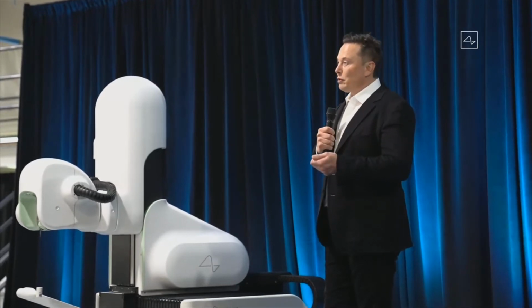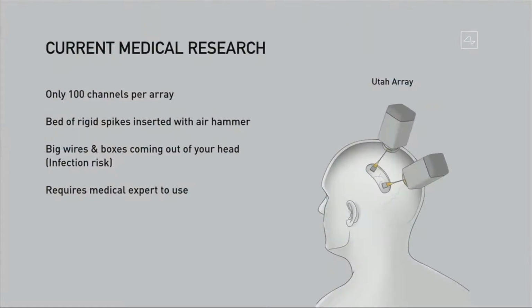And there's wires and a box on your head, and so there's some infection risk. And obviously, it will look pretty weird if you walk around with boxes on your head. And in order to use it, you have to have an expert medical professional there, and it's only been done in a few dozen people. But it has served as an important proof of concept that this can be done. So we did want to point this out and show that this actually does work. It's just not something that the average person could use effectively.